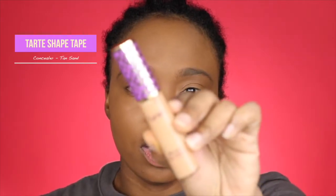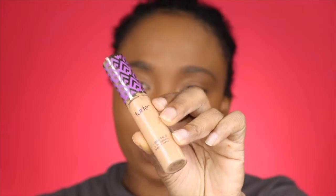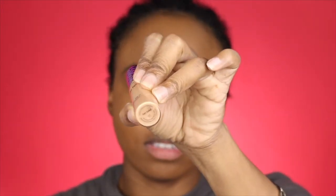All right, next up is the Tarte Shape Tape Concealer. Don't worry about this. It's looking really janky. I've told you guys this before in the past. It's in tan sand. Love this. Anytime I'm doing anything glammy and I need some full coverage, this bad boy comes in with the quickness.